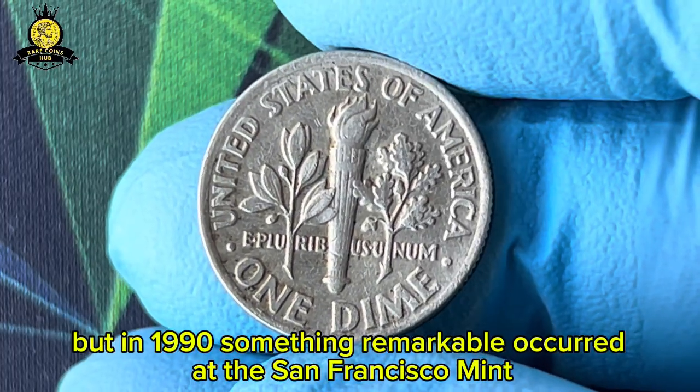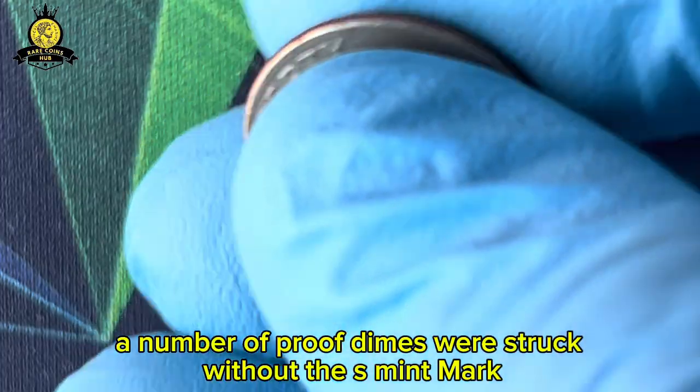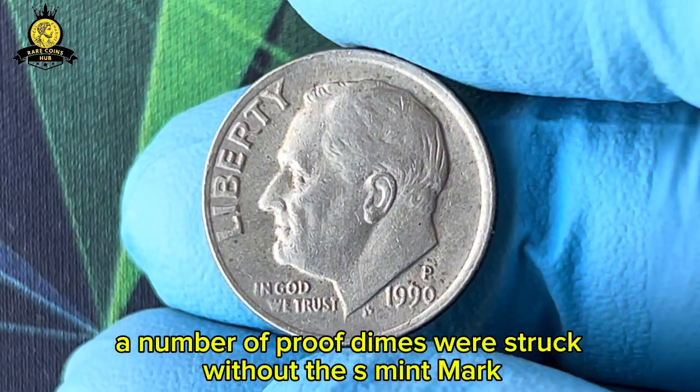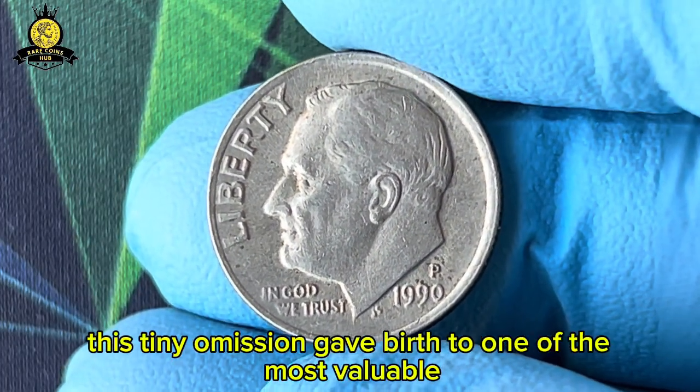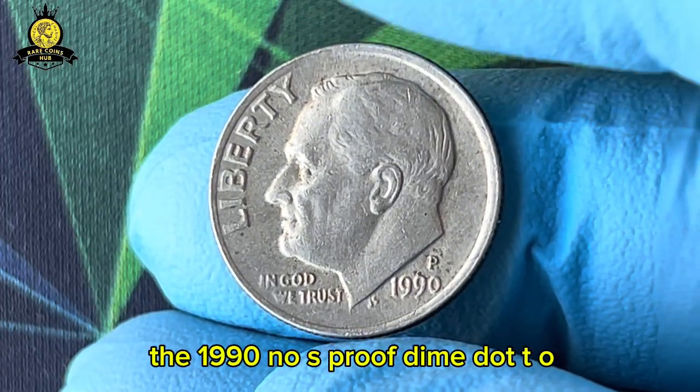But in 1990, something remarkable occurred at the San Francisco Mint. A number of proof dimes were struck without the S mint mark. This tiny omission gave birth to one of the most valuable modern coin errors in U.S. history, the 1990 no-S proof dime.